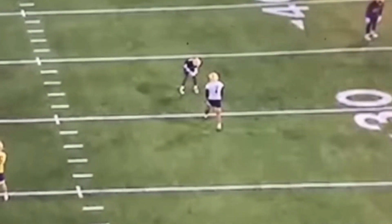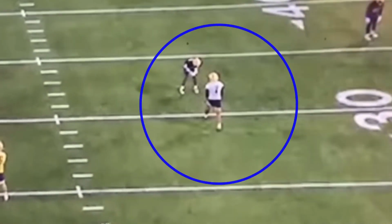Now, I want to make it very clear that this is not a first read slant. I guarantee this is not a first read slant because of how long this takes. So if you're going to take this release with you and use it on your own, or any kind of release that takes a while like this, please do not use it on the first read.